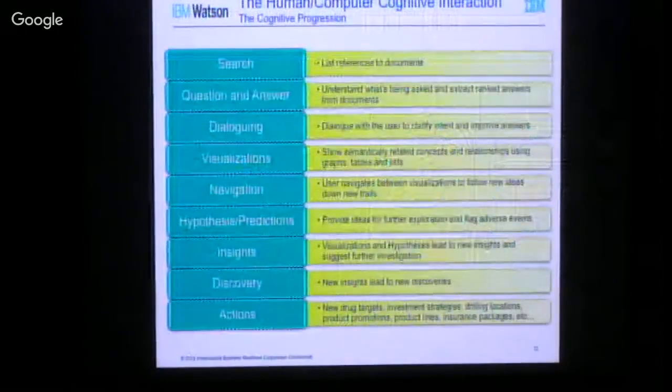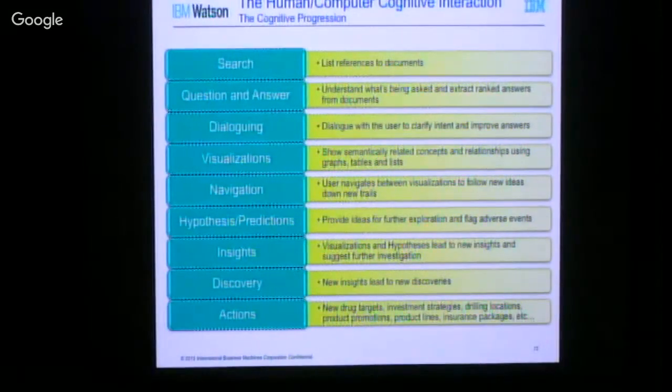Visualizations show semantically related concepts, using graphs, but it could be simple tables or simple lists or whatever. It's the idea of showing you things in a way that makes the most sense and allowing you then to navigate using that. So use visualizations to navigate to other visualizations. And now that leads to the ability to make hypotheses and predictions, and you can see that in the visualization that I showed you.